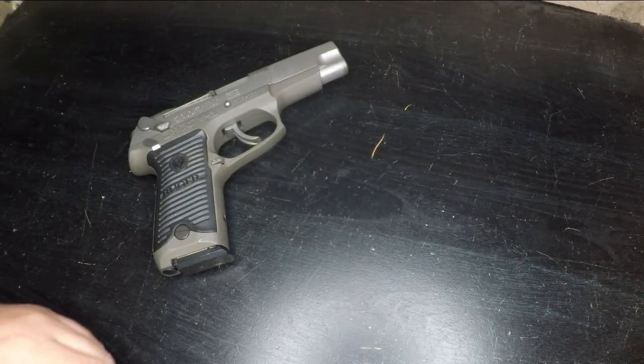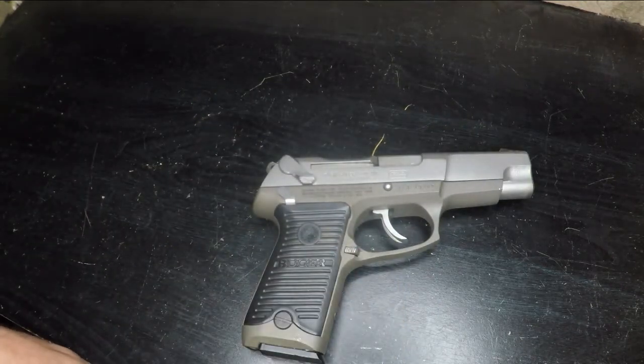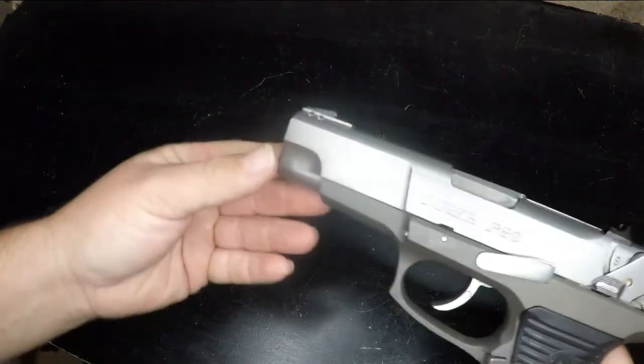Alright guys, welcome back. Today, we're taking a look at one of my pawn shop finds that I found in Houston where I was out of town on vacation for Christmas. This is a Ruger P89. Now, these were real hot in the late 80s, early 90s.